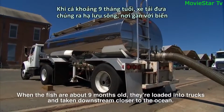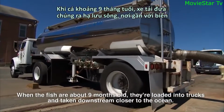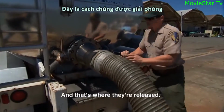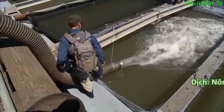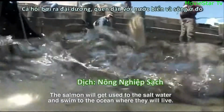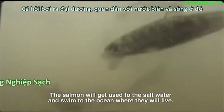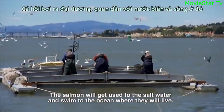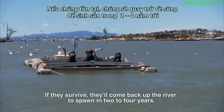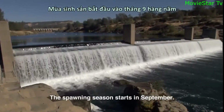When the fish are about 9 months old, they're loaded into trucks and taken downstream, closer to the ocean. And that's where they're released. The salmon will get used to the salt water and swim to the ocean, where they will live. If they survive, they'll come back up the river to spawn in 2 to 4 years. The spawning season starts in September.